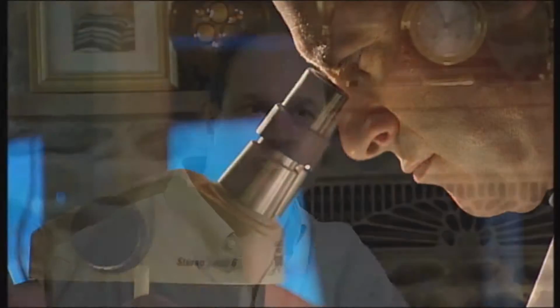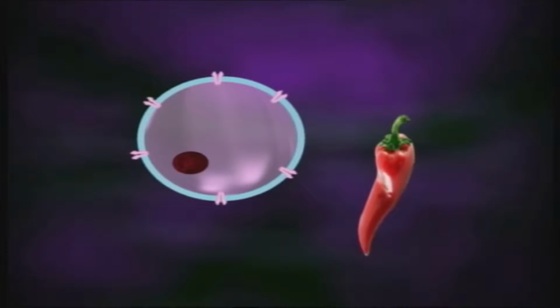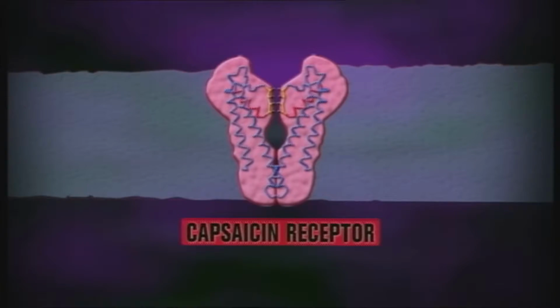We were going to hit this problem with whatever approaches we knew we could take. 6 months later, in 1997, he cloned the specific protein that interacts with chili and fires the pain signal to the brain, the capsaicin receptor. It was one of the first discoveries in the beginning of the use of molecular biology and genetics to really look at pain signaling mechanisms.